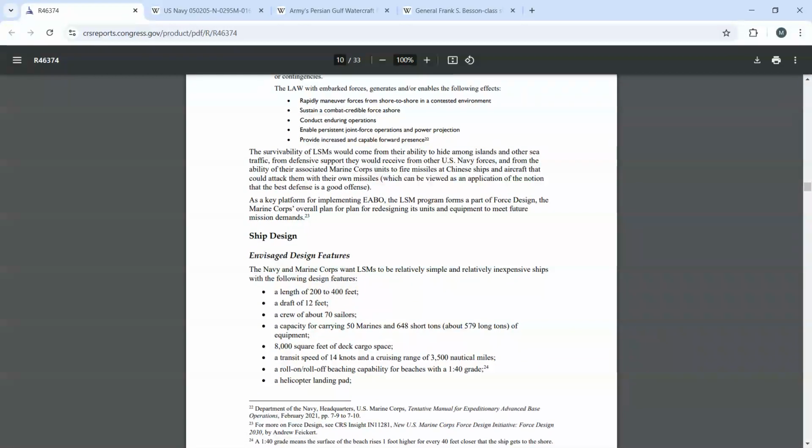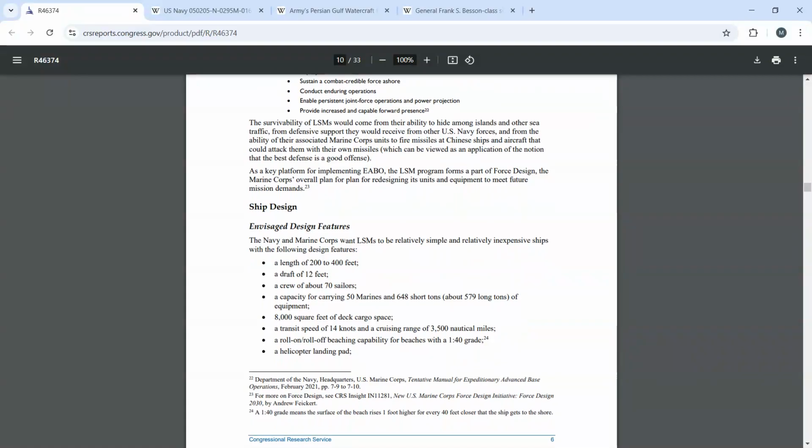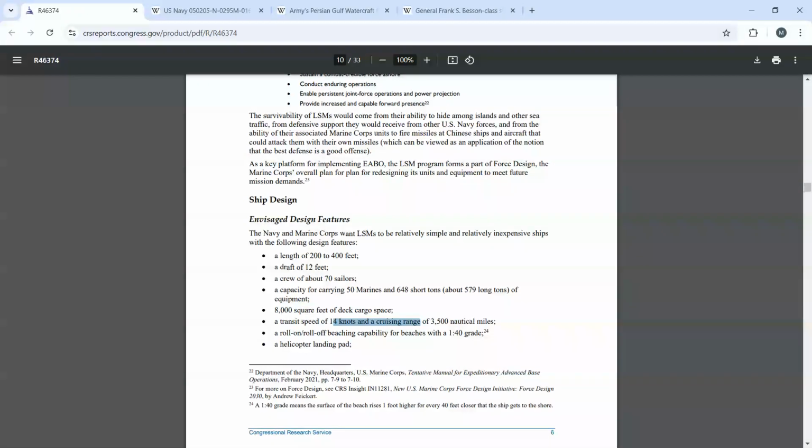So the Navy and Marine Corps want these medium landing ships, LSMs, to be relatively simple and relatively inexpensive ships, and they have the following design features, right? 200 feet, 400 feet, a draft of 12 feet. 12 feet is going to get you into pretty much any port in the world. So very shallow ships. They want a full-time crew of 70 sailors. Right, full-time crew, think about that. And then a capacity of carrying 50 Marines, so about a platoon of Marines, and then 648 short tons of equipment. They want a transit speed of 14 knots and a range of 3,500 miles.